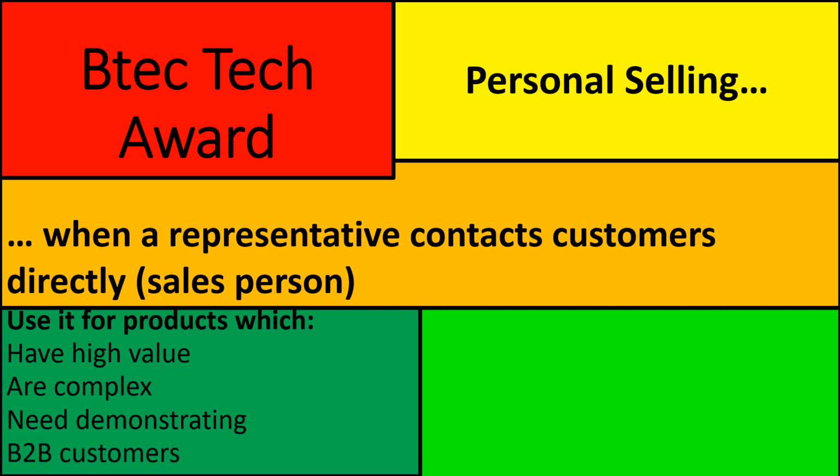And if we've got business to business customers, say for instance, you wanted the cleaning contract for the school, you would come in as a sales representative and talk to the school business manager, Miss Wilkinson, and say, do you know what? We would like to do this, because she wants reassurance about it. You need to answer all her questions. It is very common in business to business, especially when it's going to be a long-term relationship, that there will be more of a personal selling aspect.